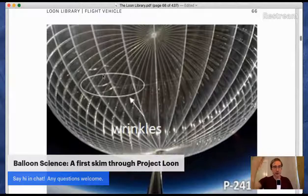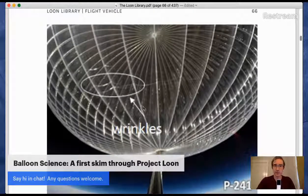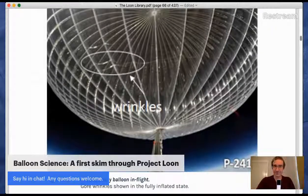Wrinkles. Yes, those are going to be stress concentrations, like we were talking about. This is with the selfie stick that everyone hated trying to launch. Sam, were you there for a selfie stick launch? You can see a big long carbon fiber pole coming from the base plate of the balloon in flight. And this carbon fiber pole was like 40 feet long. I love them. 20 feet.